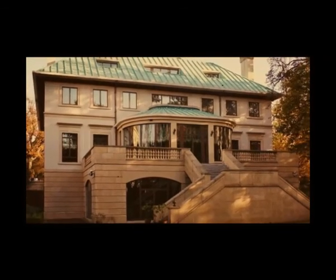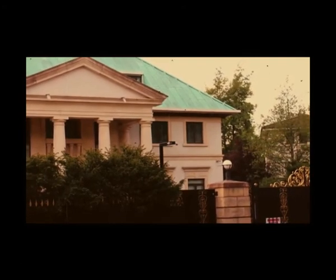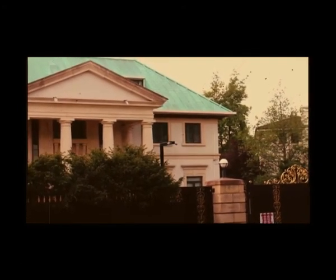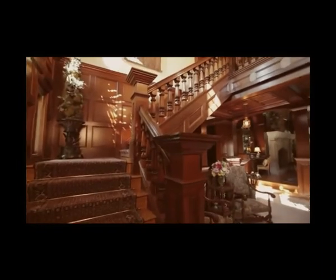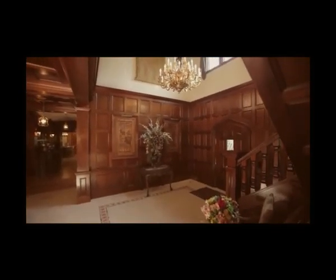Built by extravagant Turkish entrepreneur Halis Toprak in the 1990s, Toprak Mansion is eye-catching in the way architects and estate agents try to avoid. It is garish, perpetually unoccupied, and stylistically mismatched to the other houses on the road.